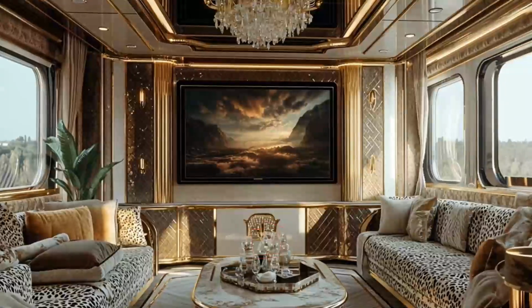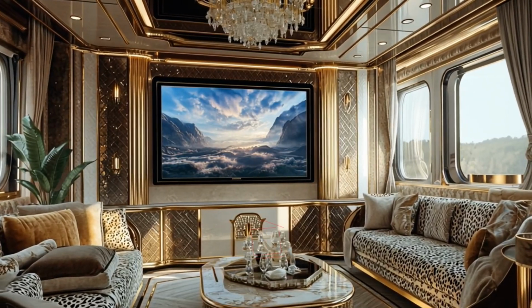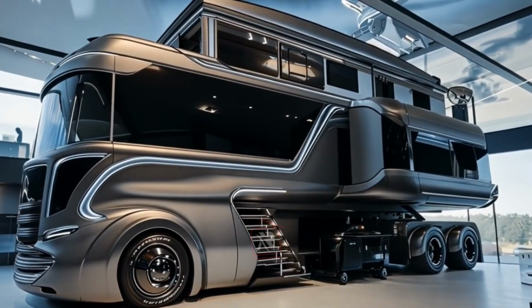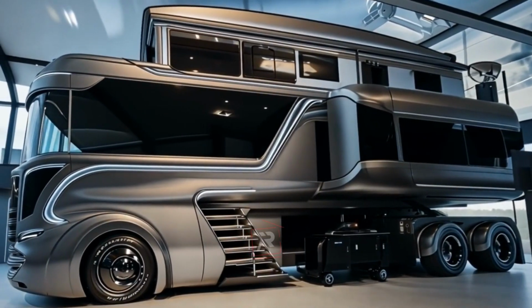In brief, the 2026 Mercedes-Benz Motorhome's unparalleled performance, craftsmanship, and innovation make it the pinnacle of luxury mobility. It is perfect for traveling on Europe's major highways or lonely seaside walks because of its style, functionality, and serene comfort.